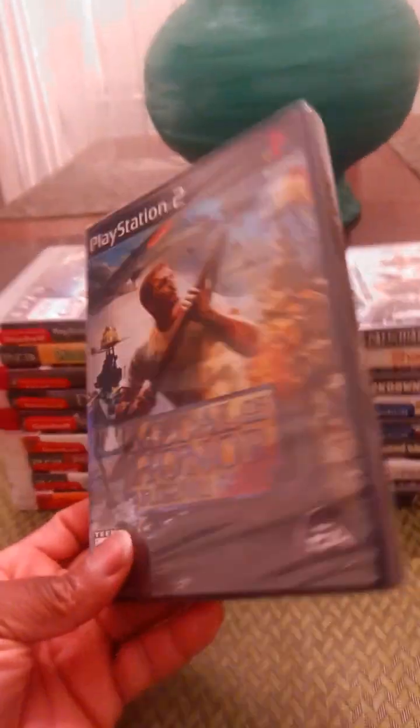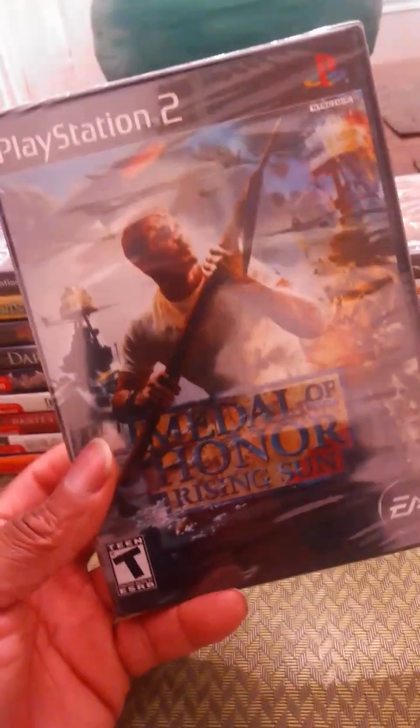And I actually found some sealed games here. I bought it because it was in good condition. It looked like it was part of a box set, so real good condition. So I just grabbed it, maybe for later on in life, or just to have it, just tuck it away.